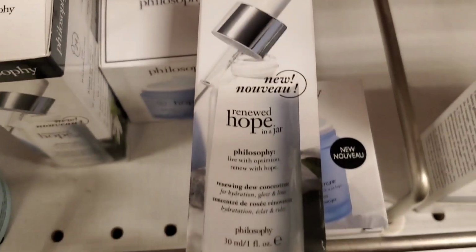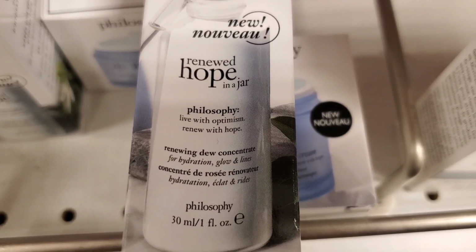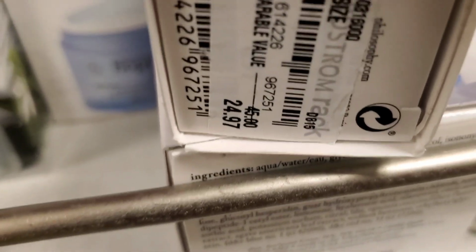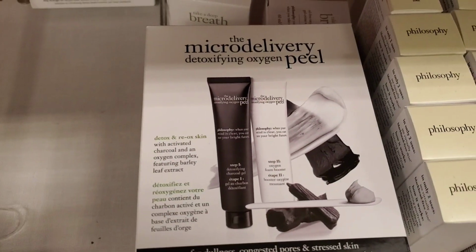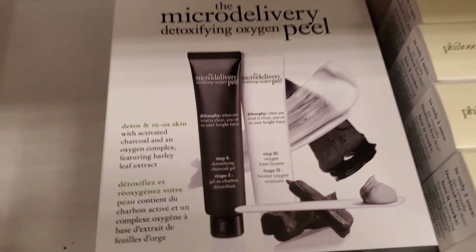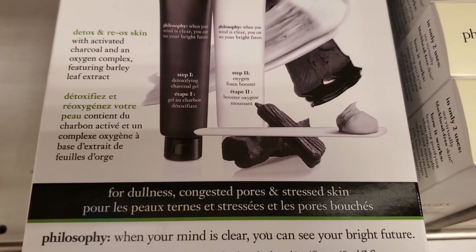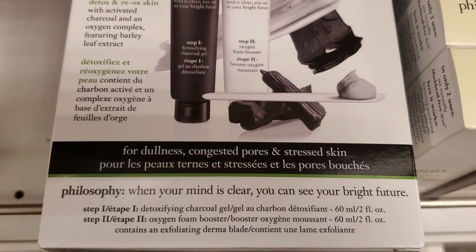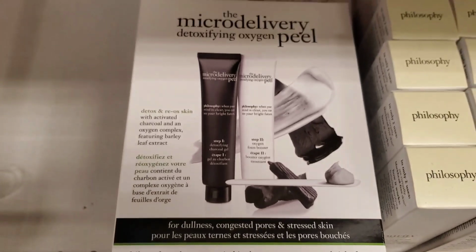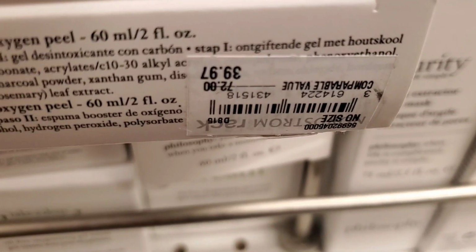Also, they had this serum here marked down as well. This is Renewing Dewy Concentrate. This one is here for $24.97. Also from them they had the Micro Delivery Detoxifying Oxygen Peel. It has two different products included. So it has a detoxifying charcoal gel and oxygen foam booster as well. So this set is here for 39.97. Original value is 72.